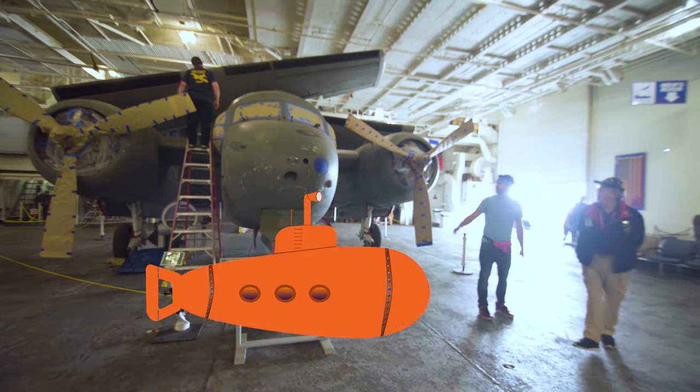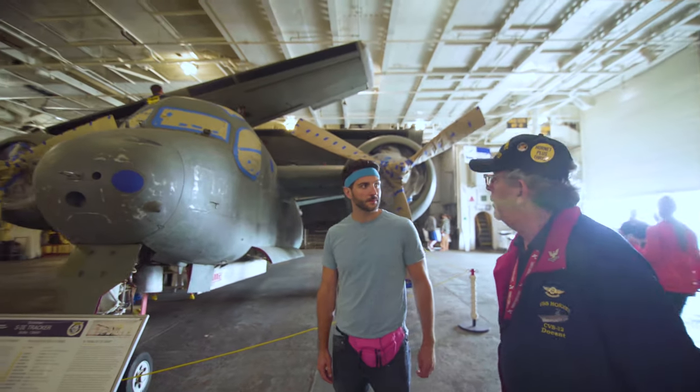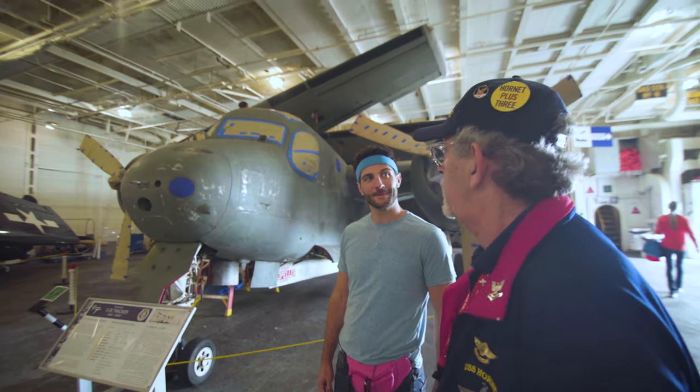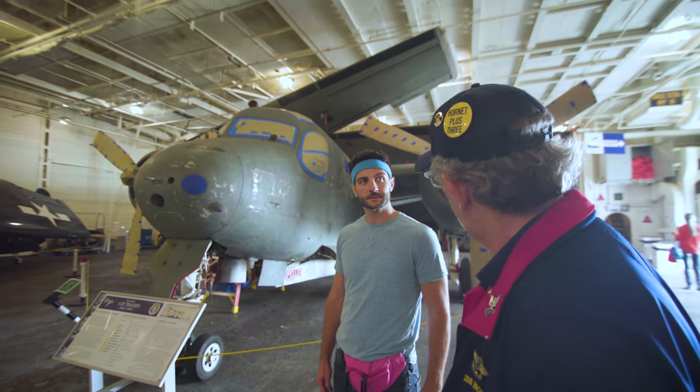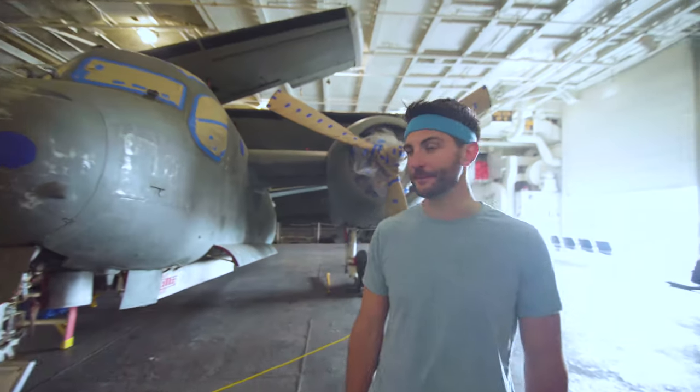What's all this tape on it? They're getting ready to repaint it. They're doing a complete restoration on the ship right now. So it'll look brand new? Yeah. That's awesome. And it's going to have the insignias of one of the squadrons that actually served on the Hornet. That's awesome. Yeah. Everyone gets the recognition. How cool.